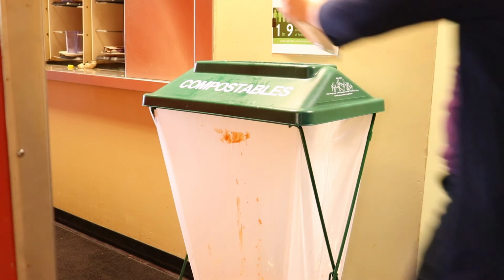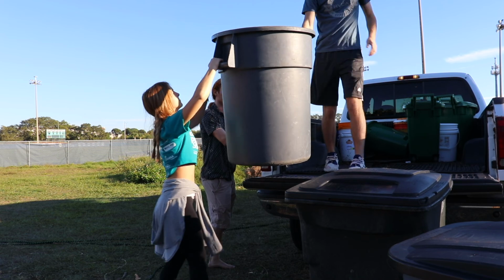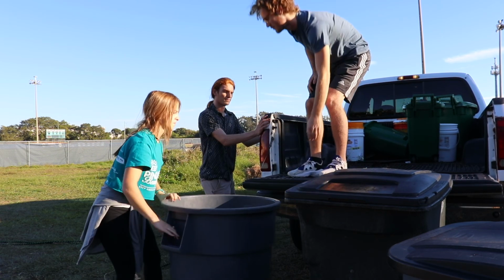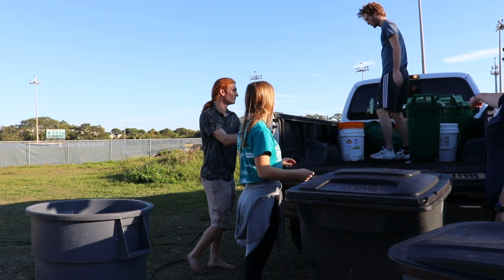So here at Eckerd College, they have a pretty organized system in place. In the cafeteria, the students take their leftover food and they put it in a separate bin. That bin is full. It's placed into a larger bin. And that bin is taken out by a team of college students.